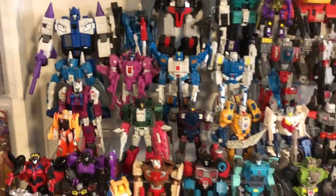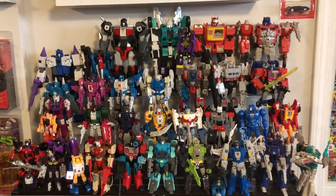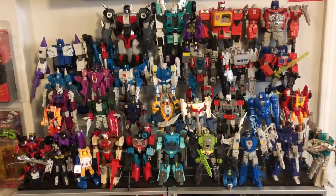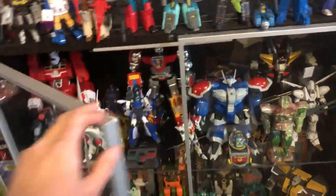And then here's the Titans Returns, which you've probably seen a lot. I'm a big fan of the Titans Returns line. I don't know that they're necessarily a forever toy line for me, but I do like them. I think they look good as a whole. Yeah, as a whole, I think they're great. They got a cool aesthetic. And now we'll get to this showcase here.